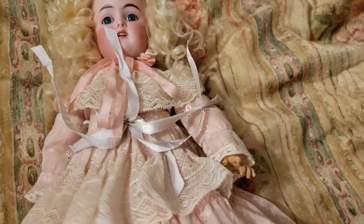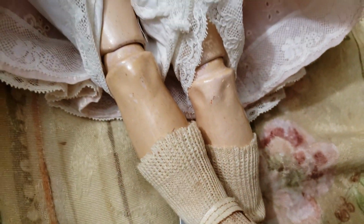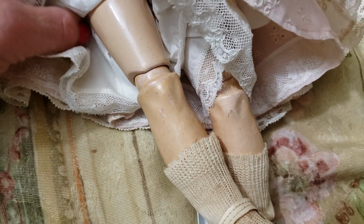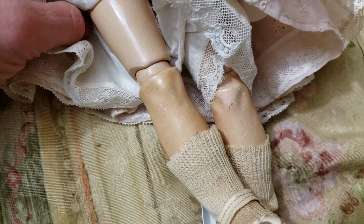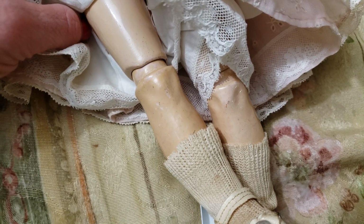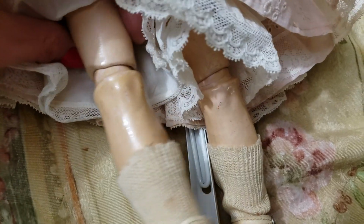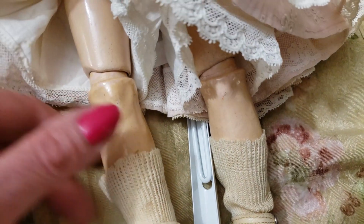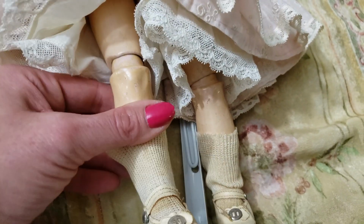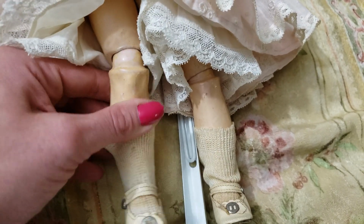And so I'll show you her body construction. It was made out of composition. The composition was pretty much pressed wood and plaster and all sorts of things, all put into a mixture with glue, and it was formed into the shape of the body. And her legs and her knees can move. You hear the squeak. I love that sound. That's the sound of an old doll moving.